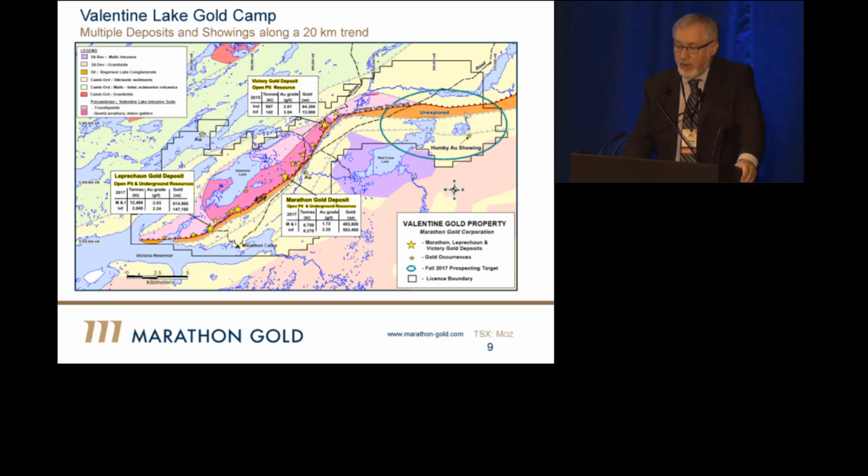The 2 largest deposits to date are Leprechaun, which was found by others, and Marathon, which we found ourselves. The Marathon deposit appears to be potentially the largest. We also have a large area to the northeast of us, circled in blue, that is unexplored or barely explored by us. There's good potential there. Antler Resources has some mineralization, and we also have historic gold mineralization from Noranda, so we're looking at that.